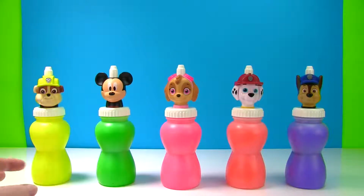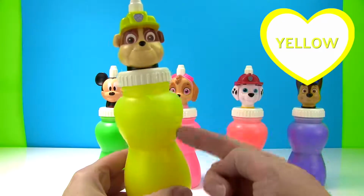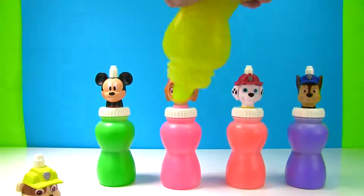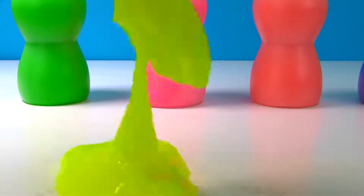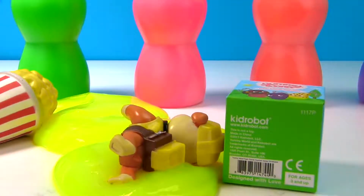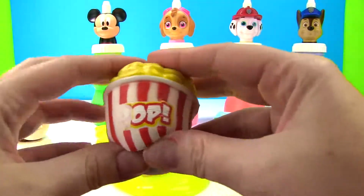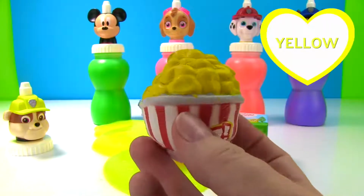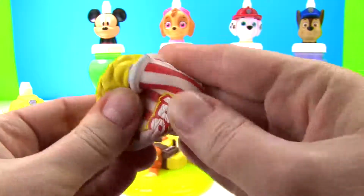Okay, Fizzy, let's get started with Rubble on the double. Rubble wears yellow and he has yellow slime. Let's see what's inside. Whoa, there were a lot of surprises in there. It looks like we have some squishy popcorn. And the popcorn is yellow, just like Rubble's slime. Look how squishy this is.